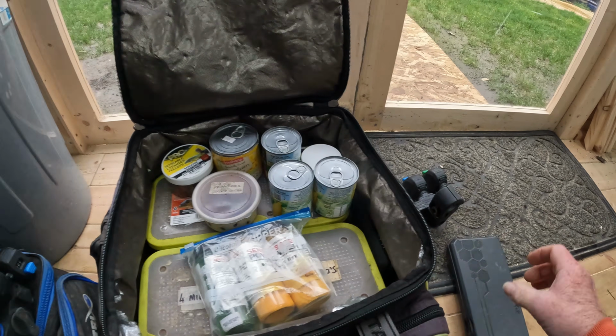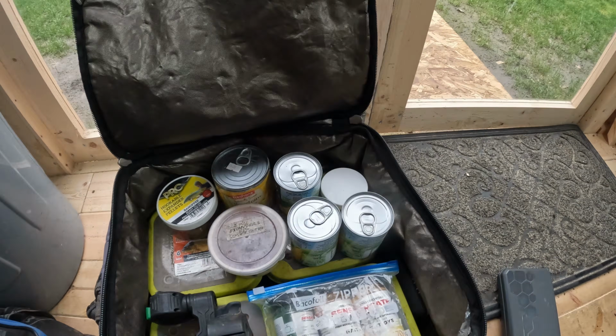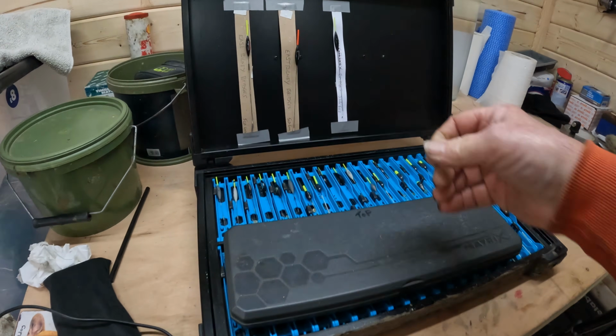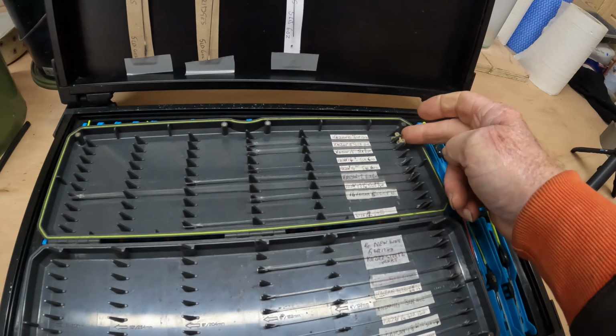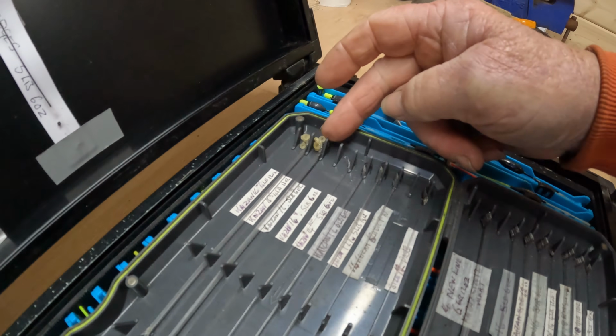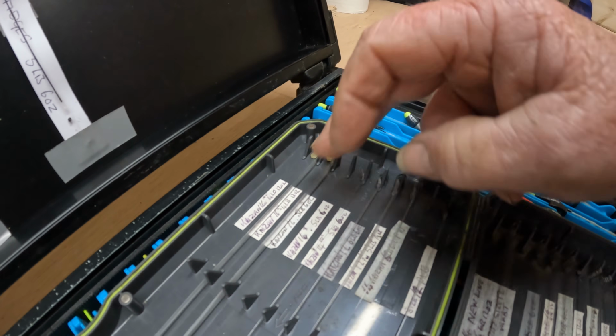Never mind. Right, let's show you the hooks I've been tying up. There's my hook case. I'll put them on top of my floats because that won't hurt them. I've been doing a lot of tying up. I've now started tying up some banded hooks, as you can see. Size 16 on 5 pound 6 ounce and size 16 on 4 pound 12 ounce, all right?